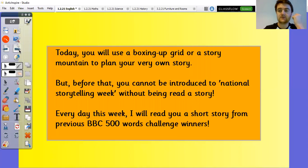So today you're going to be using a boxing up grid or a story mountain to plan your story. I've saved a boxing up grid in the resources for you to use if you would like to. If you want to use a story mountain as well, that's absolutely fine. I'll save a copy of a story mountain so that you can see that, but I don't think they're as easy to edit and to write on.